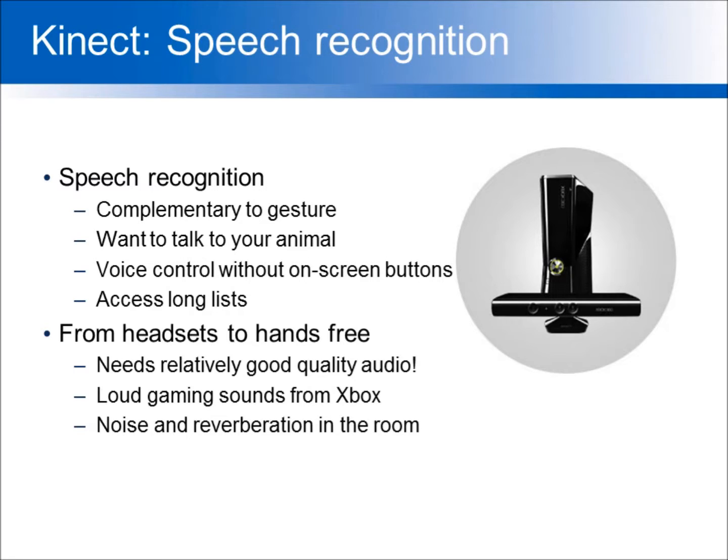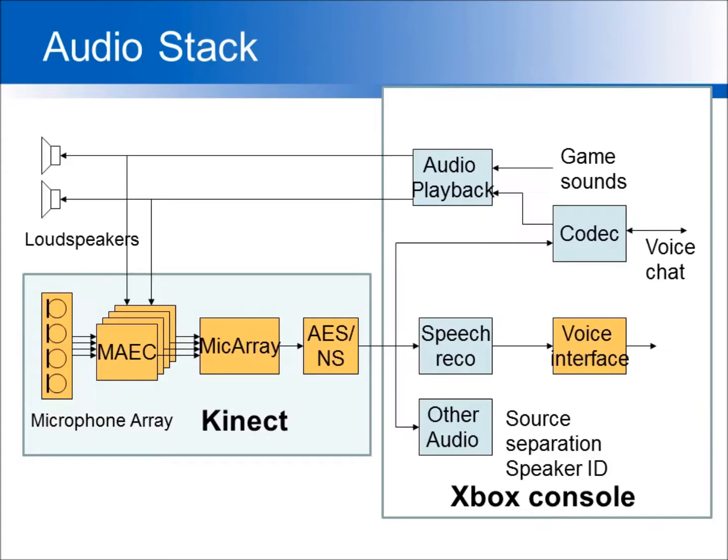Well, unfortunately, that's not it, they told us. You have to do this when people are listening to the sound of a movie, or perhaps playing a game that is emitting loud sounds, you're shooting people. Wow, that's even harder. And that's not it. You have noise and reverberation in the room that you need to combat. The dog is running around, the baby's crying, it still needs to work. So it seems like an impossible thing, but I have a few mavericks in my team that decided to go and take a crack at it.